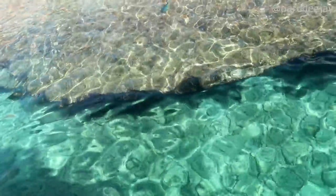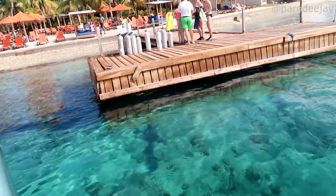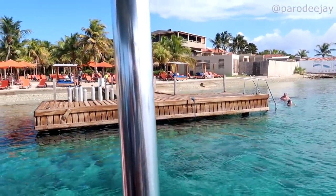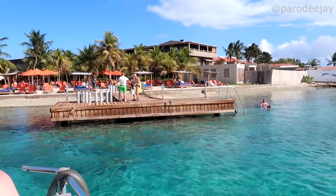We could get some snorkeling footage right here. Gosh, that's awesome. Good to know. Another place to visit on Bonaire could be Eden Beach. Look at that water. Just come hop on a Caribe Watersport shuttle and they'll get you right over here.